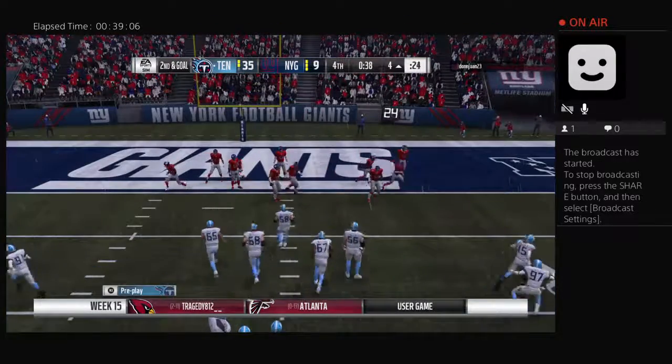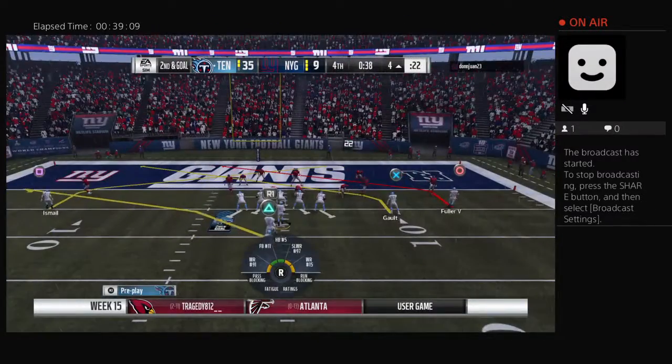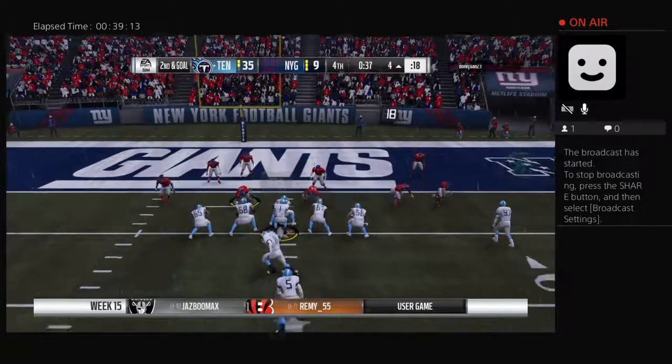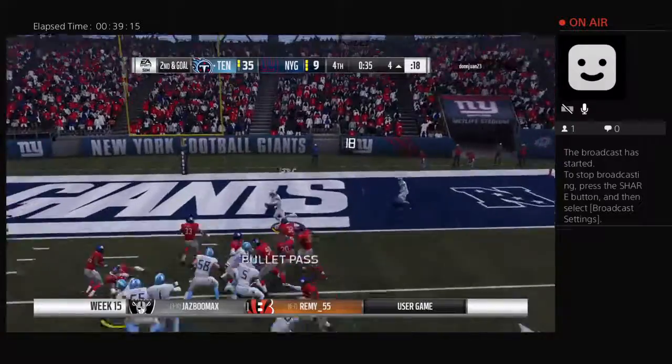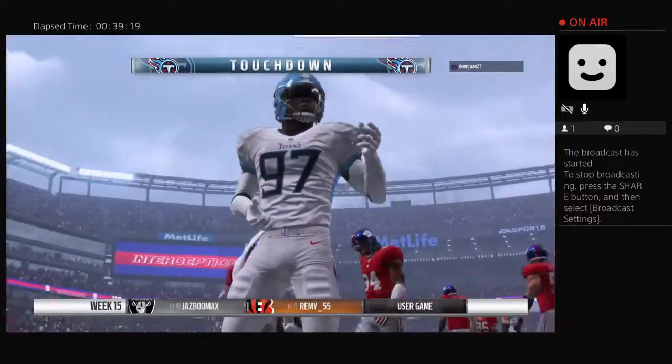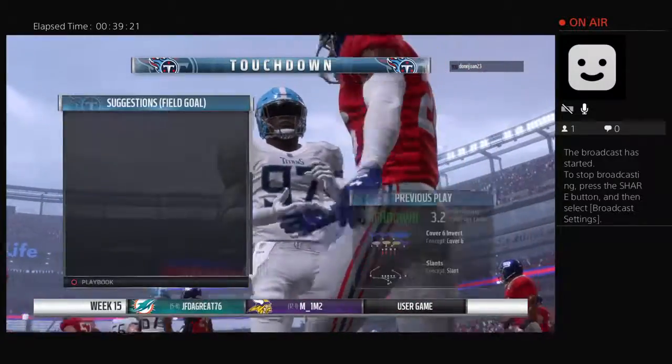Line of scrimmage, again the 4-yard line, 2nd and goal. They come out here in the eye. Vick to throw it, and this will be caught. And the carnage continues. It's another touchdown.